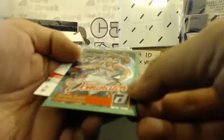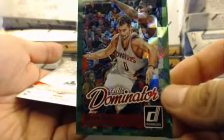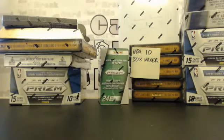Steph Curry, Alex English. Elite Dominators, Kevin Love, 815 out of 999 for the Cavs. TJ Warren and Thaddeus Young. Here's Don Russ, guys.